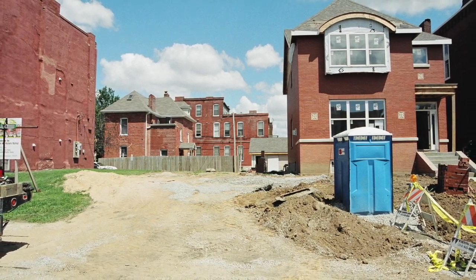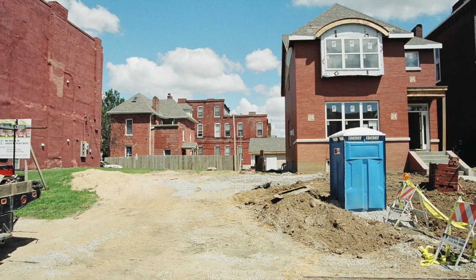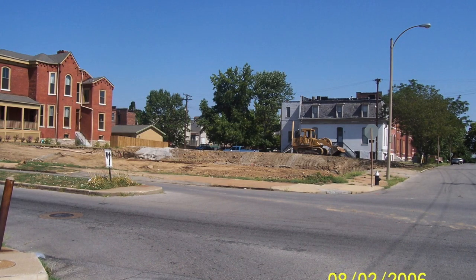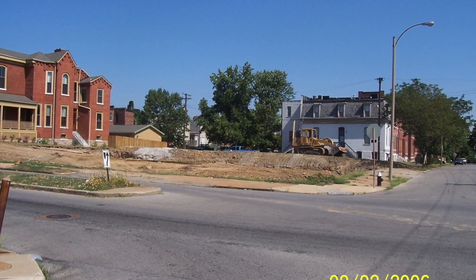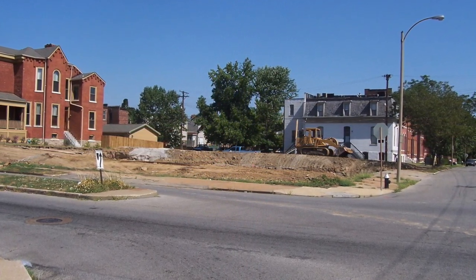At about this time, we also started work on cleaning up the gas station. We got a lot of help from the St. Louis Development Corporation and the Missouri Department of Natural Resources. Of course, the cleanup took quite a bit longer than we expected, and it wasn't completed until late 2005.